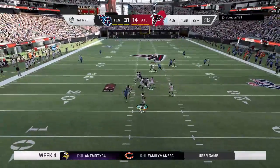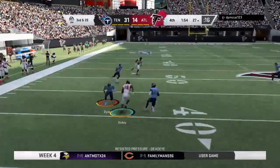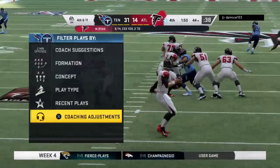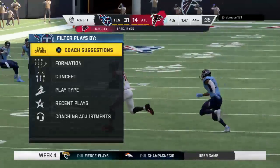Throwing on 3rd and long. Ryan. Man open, that's Calvin Ridley. It'll be a gain of 17, but even with that, they'll be well short here for 4th down.